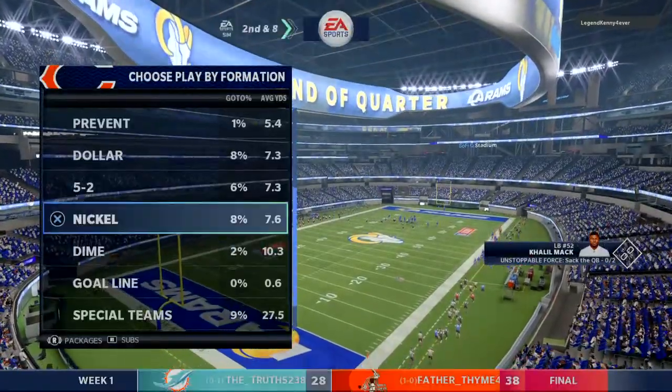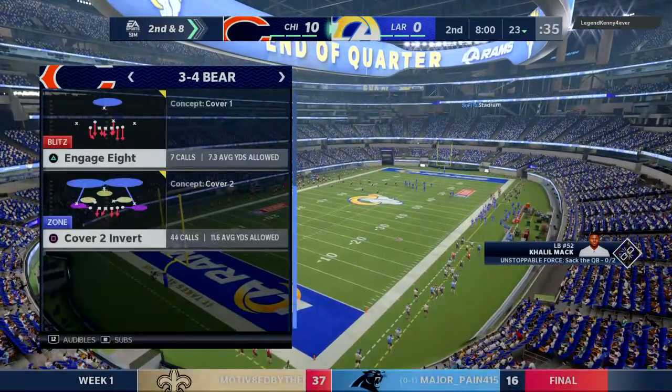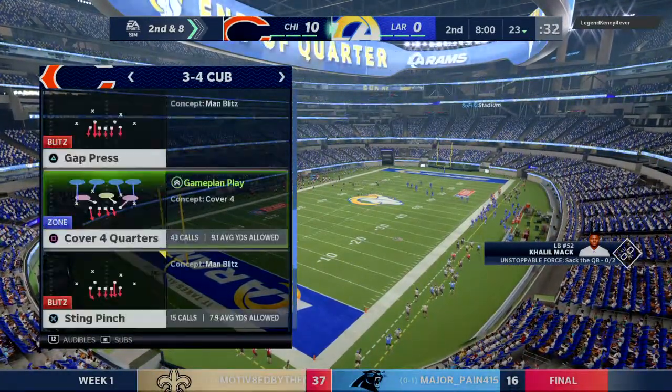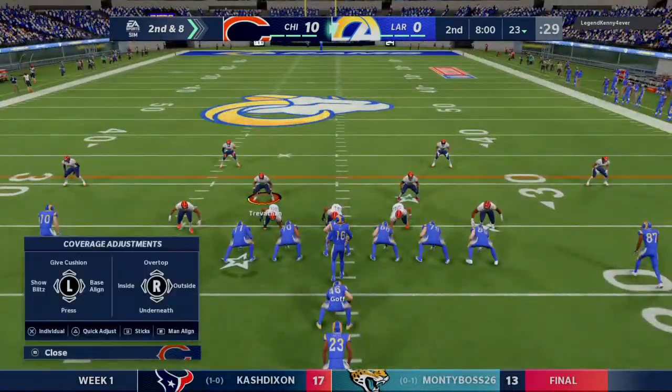10-0 the score after 1 on EA Sports. Bears 10, Rams nothing. Ball at the 23, second and 8.